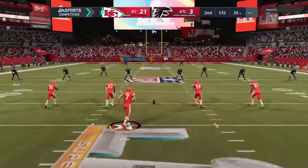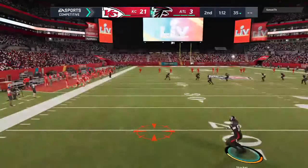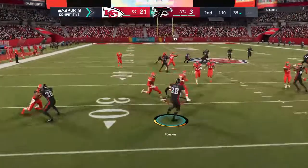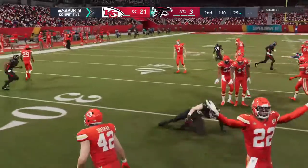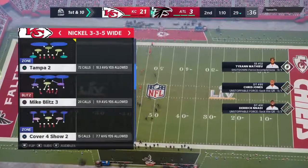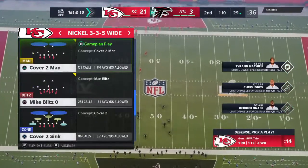Now after the touchdown, here's Butker on to kick it away. Very short kick taken right at the 20. The Falcons take over 1st and 10 at their own 29-yard line.